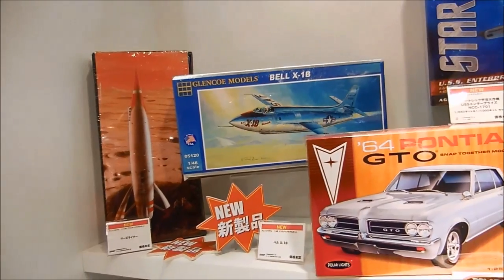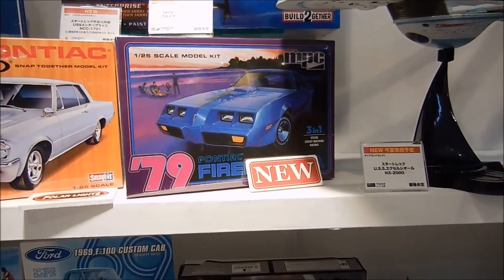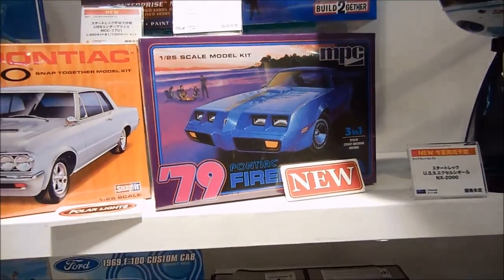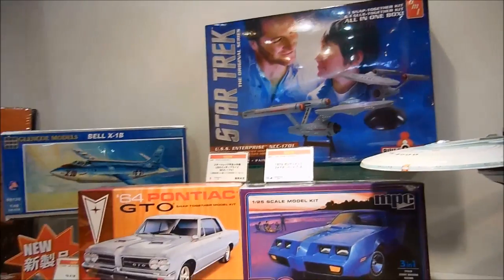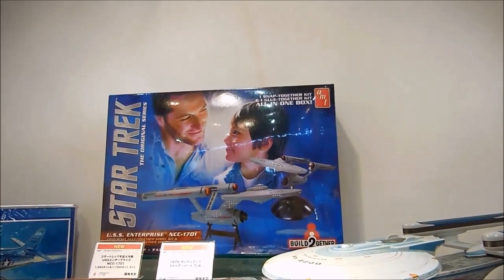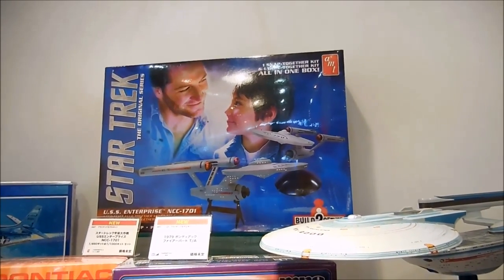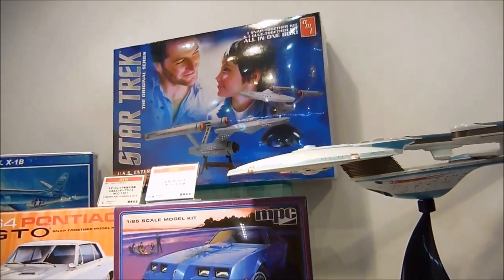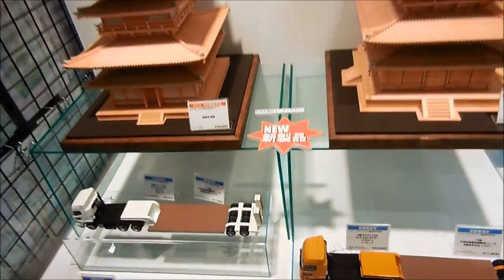Glencoe models. Gosh, that looks really old. Polar Lights '64 Pontiac and MPC '79 Firebird. Wow, that's my childhood right there. Oh golly, I thought that was so cool when I was a kid. And this is a really neat idea. All in one box, you get two Enterprises. You get the easy snap fit for the kid, and glue and paint one for the dad. You do the easy one, I'll do the difficult one. It's cool because parents can experience modeling with their kids. That's what I do. That's what's neat.